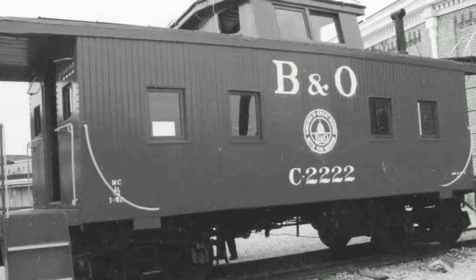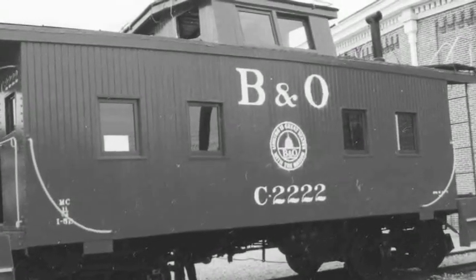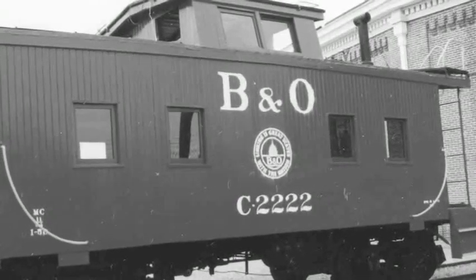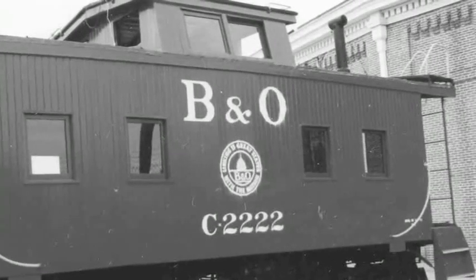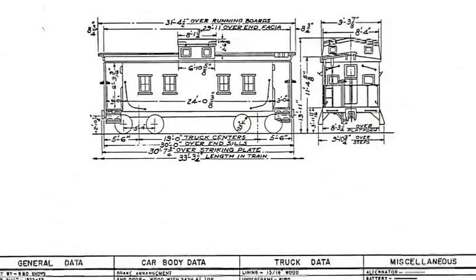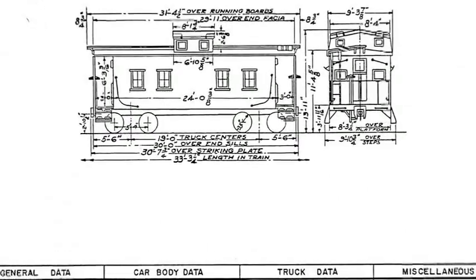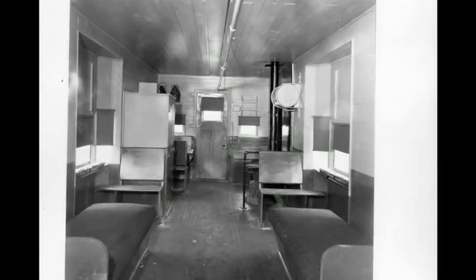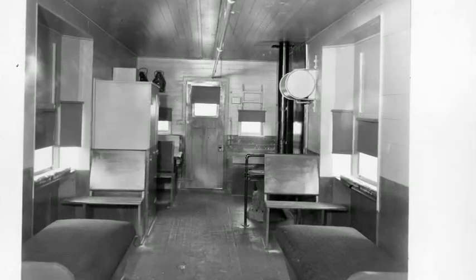The B&O number C-2222 is approximately 33 feet long and almost 10 feet wide. It is constructed of wood, steel, and concrete and weighs 62,700 pounds. It was originally built as a wooden I-5 type caboose with steel ends at the B&O shops in Washington, Indiana in 1929. It was one of 272 Class I-5 cabooses built between 1924 and 1929 at the B&O shops in both Montclair and Washington, Indiana.